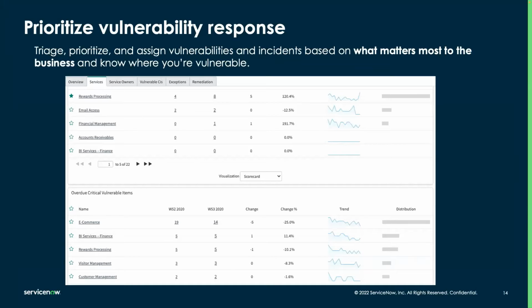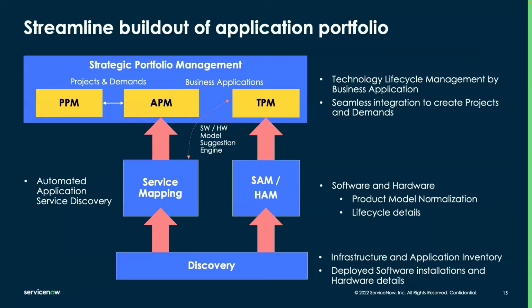Moving on to use case number 3. So when you respond to vulnerabilities and you have so many that are deemed critical, how do you know which systems you should patch first? So when you have your services mapped, you can prioritize patching of systems based on related business impact. You could start with your most critical business systems first, and you work your way down the criticality scale. Of course, also factoring in the severity of the vulnerability itself.